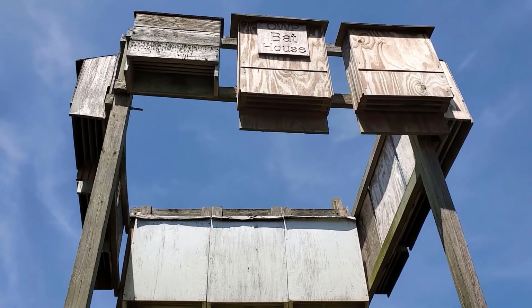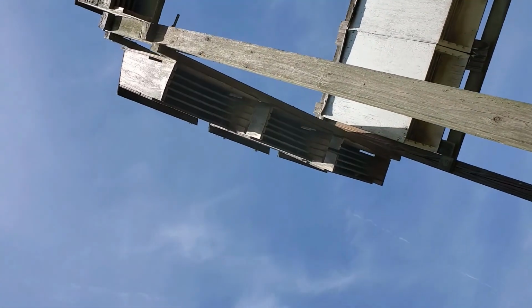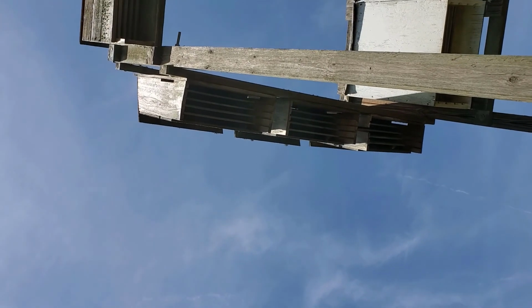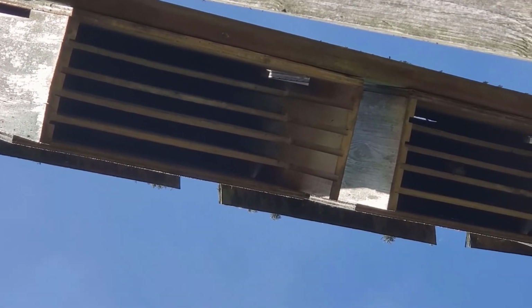I don't see any bats in the daytime here. Are those bats in there? I don't know. I smell bats. And it's a very distinctive smell. They've got a lot of nice amenities here too. They've got a picnic pavilion and stuff. But I'm ready to hit the trails and make my Fitbit happy.